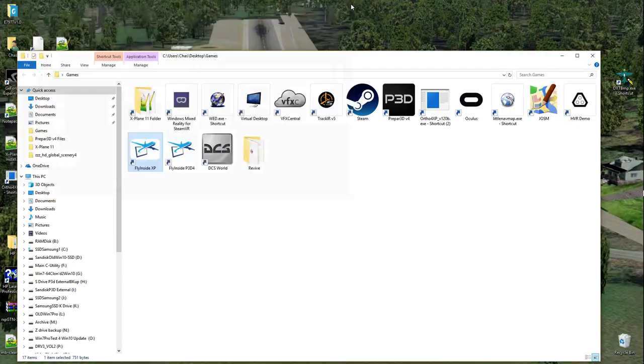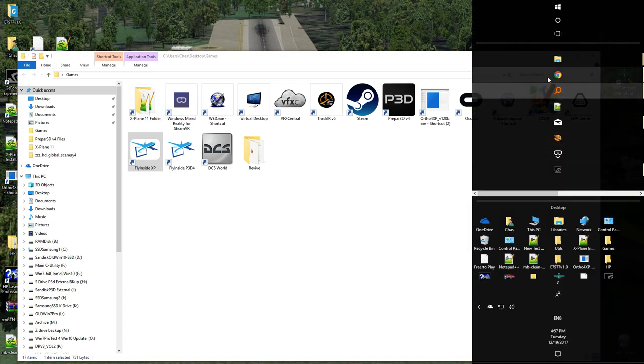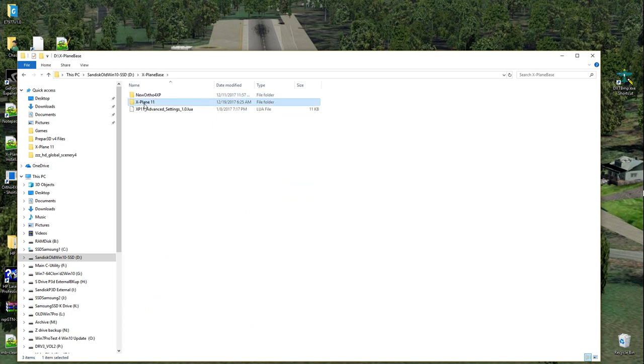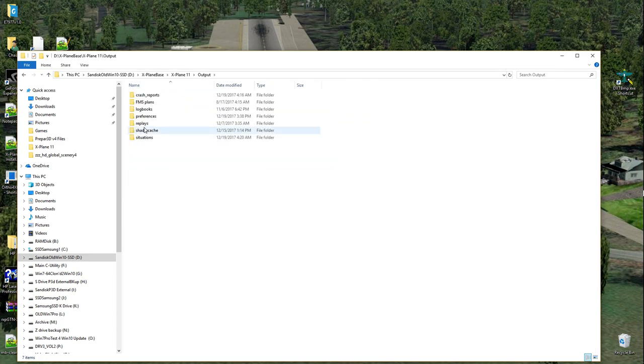Oh, you know what? I have reset my preferences inside of Xplane to 3 screens, and that's the way it's going to pop up. So let me fix that. Where were we? I guess we could go virtually anywhere, right? So we'll go here. We'll go to D, Xplane base, Xplane 11, to, what do I want? Output, I think. Where's output? There we go. And preferences.